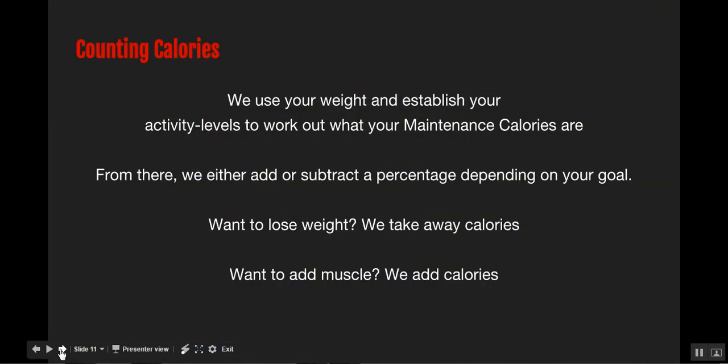You have a link to a method for calculating your calories and macros, but the basic idea is this. We use your weight and establish your activity levels to work out what your maintenance calories are, that being how many calories you need to keep your weight as it is. From there, we basically either add or subtract a percentage depending on your goal. Want to lose weight? We take away calories. Want to add muscle? We add calories. So now you have a starting point.